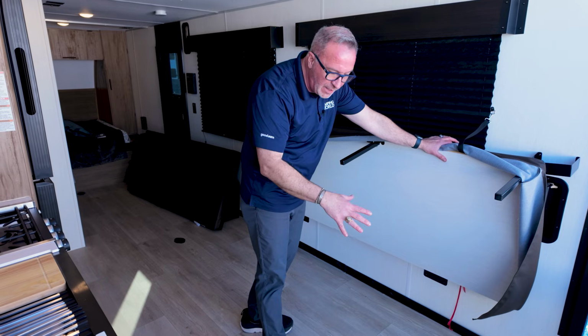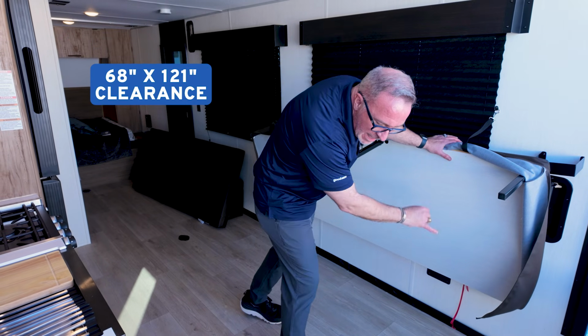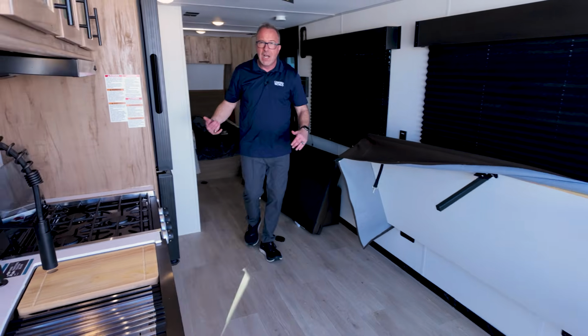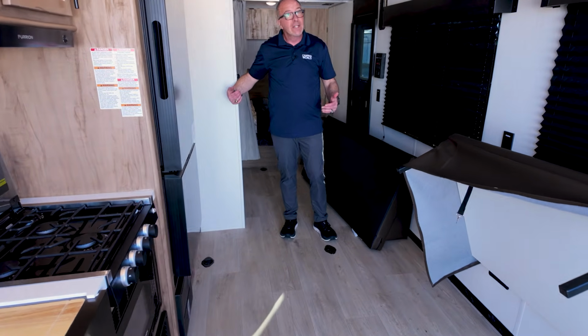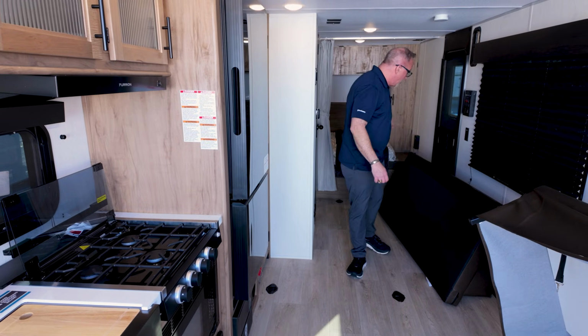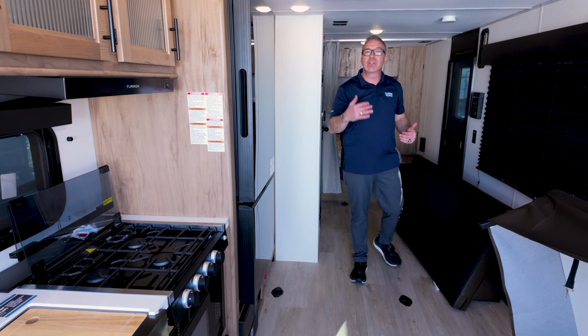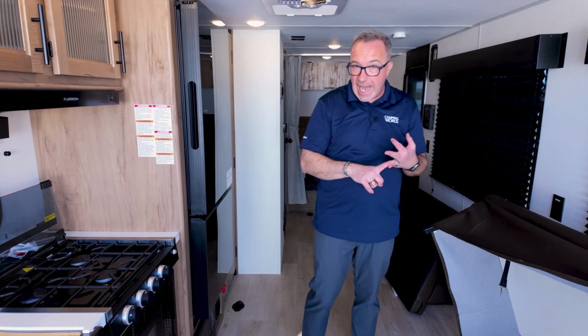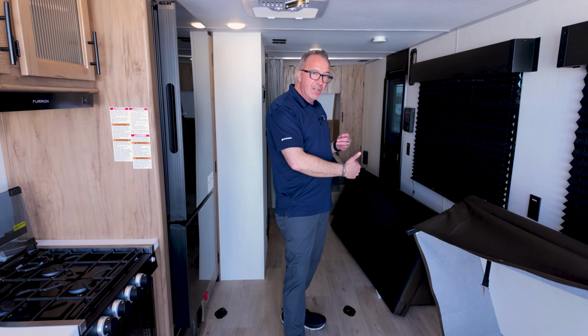Now, with this thing completely removed, you have 68 inches across here for space. Coming up here, 121, 10 feet, 1 inch from there to here. But if you want to go all the way up to the bed, now you have 182 inches. So bring in the motorcycle, the bikes, the kayaks. That's what this space is going to be used for.